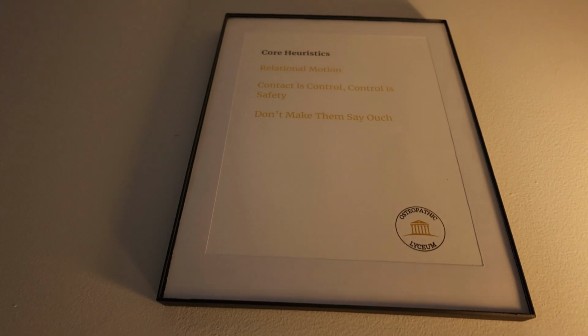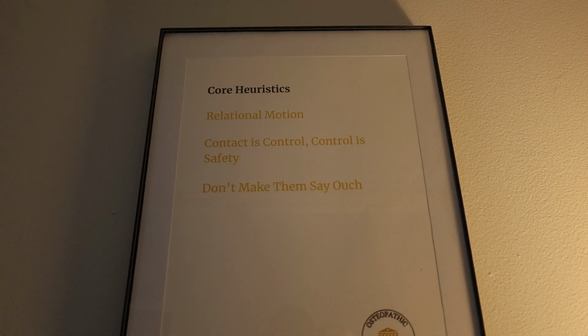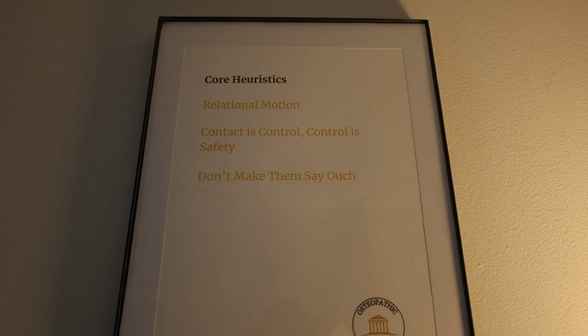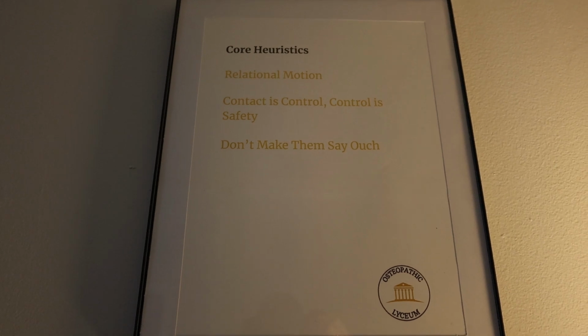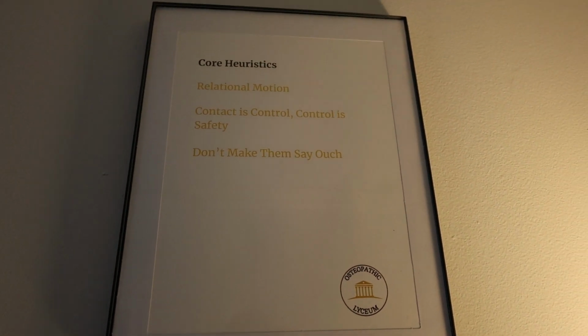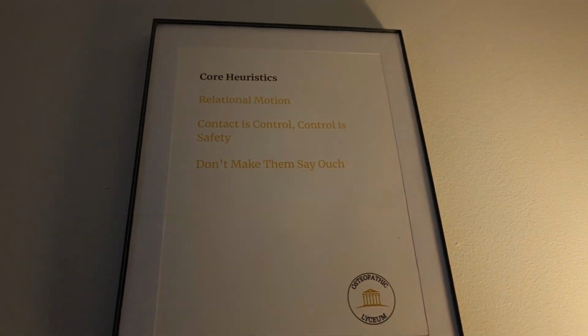So the heuristics, I already said that, so I'm doubling down and rambling. But you know, the core heuristics, so I can get that relational motion. So one thing moves in relation to another thing. Contact is control and control is safety, and don't make them say ouch. So that's the barrier concept. So watching through videos up to this point, if you're watching this, you've heard me say this ad nauseum, as have the students.